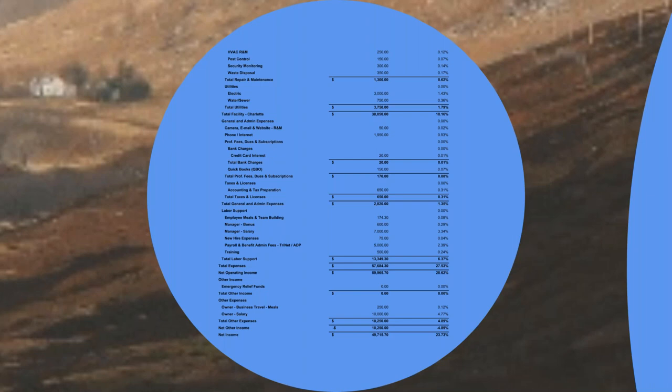So we talked about cost of goods sold, gross revenue, gross income, and now we get down to total expenses. Your cost of goods sold is generally your variable expenses. Your fixed expenses are generally under this expense category. So total expenses at $57,000. If you subtract your total expenses and cost of goods sold from your gross revenue, you get your net operating income.